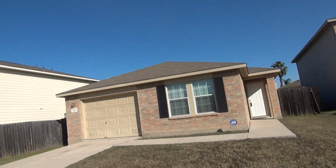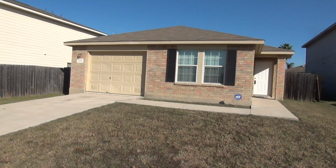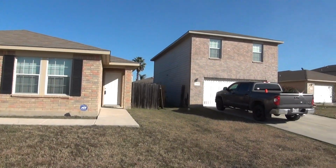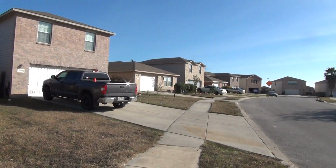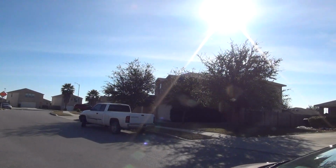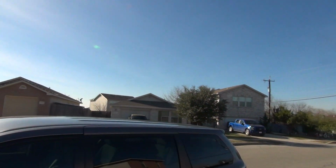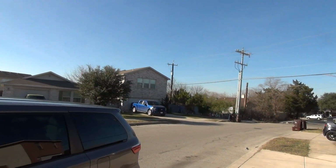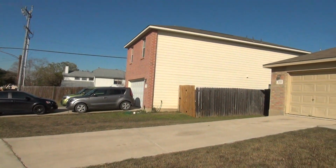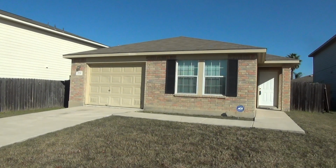I'm here today to show you the house at 2726 Candle Ridge in the Miller Ranch subdivision. This would be the condition of the home as of January 3rd, 2018, about 3 p.m. in the afternoon. This subdivision is located off of Foster Road and I-10. You have easy access to Randolph Air Force Base, Fort Sam Houston, Loop 1604, and I-10. You also have the high school just outside the subdivision. Elementary and middle schools are not too far away as well.